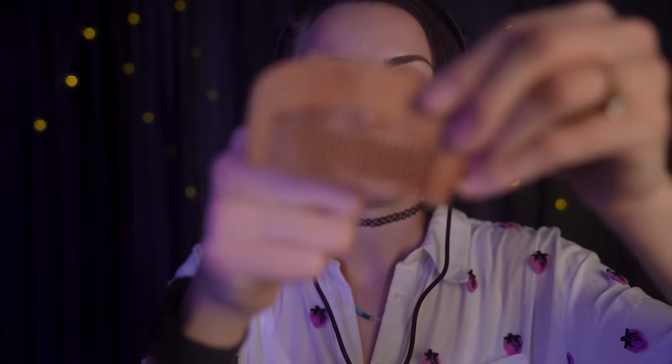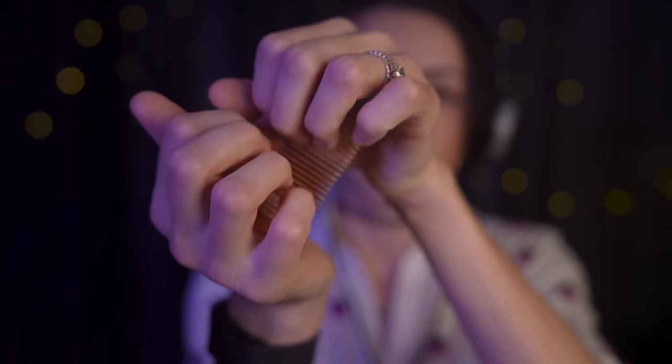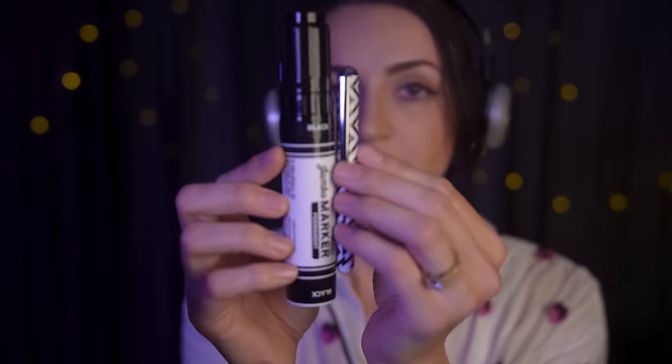Wooden triggers. This is a wooden comb. And we have wooden blocks. Wooden blocks or wooden comb. Choose in 3, 2, 1. Okay.